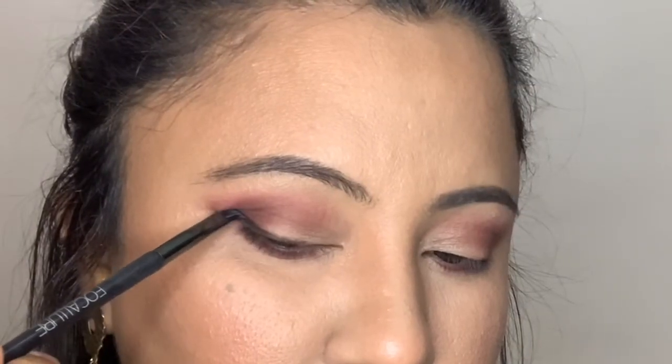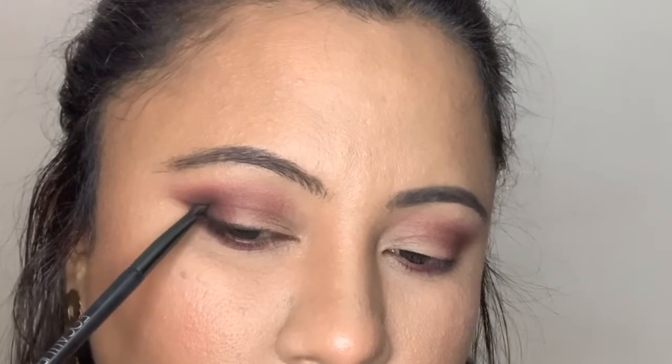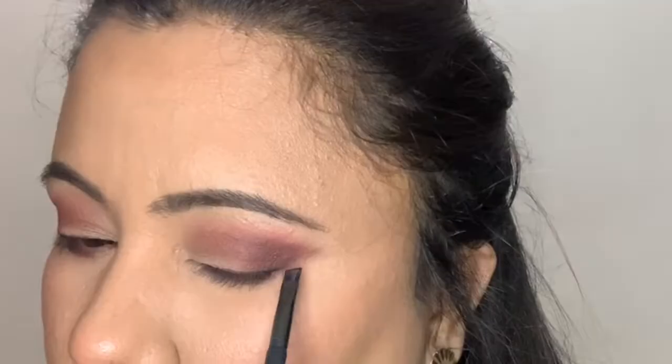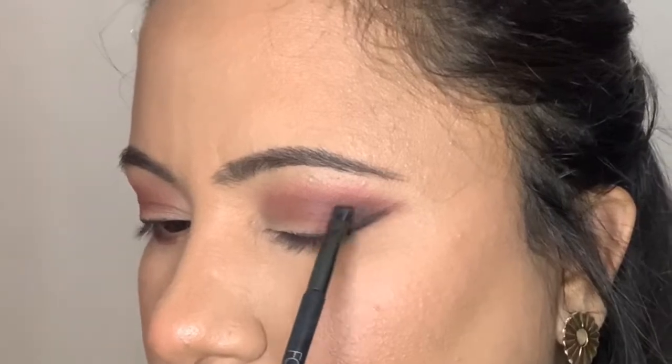Now I'm taking this black color on a flat angled brush and applying it as an eyeliner, making a wing on the outer corner. Now I'm smudging this color just on the outer corner. This will help me intensify my eye look.